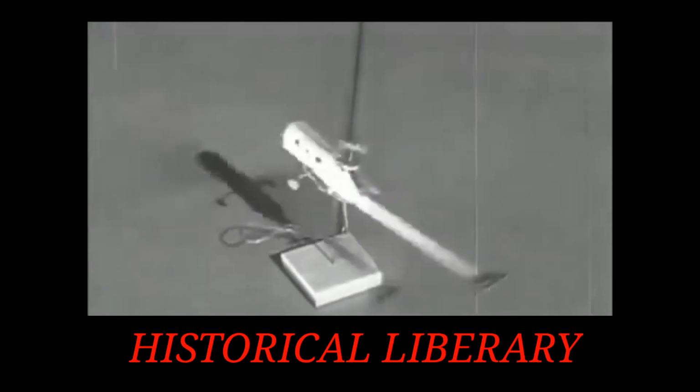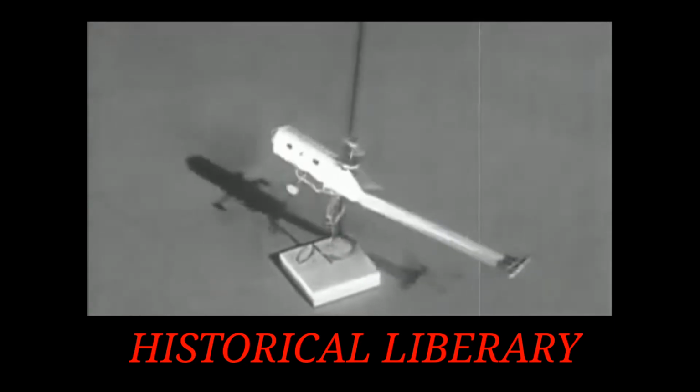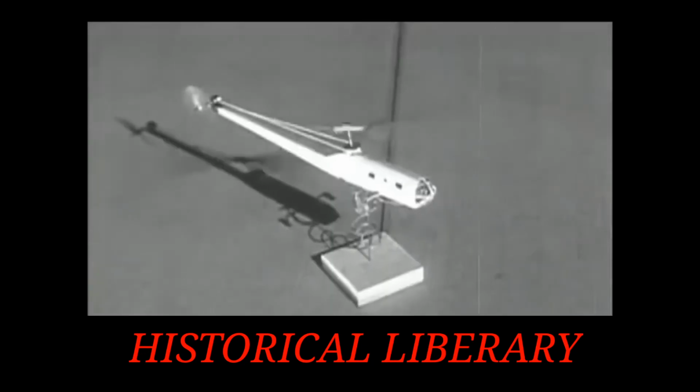The stability of a rotary wing aircraft is particularly difficult. First, the rotation of the blades tends to make the body of the machine turn in the opposite direction. This can be counteracted either by a small vertical tail rotor driven by the same engine as the main rotor, or by two sets of main rotors revolving in opposite directions.